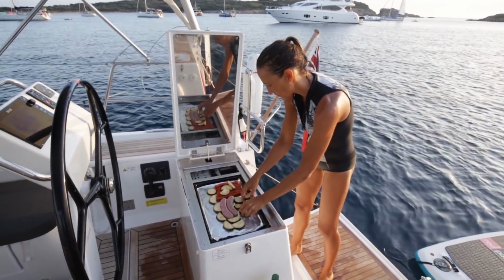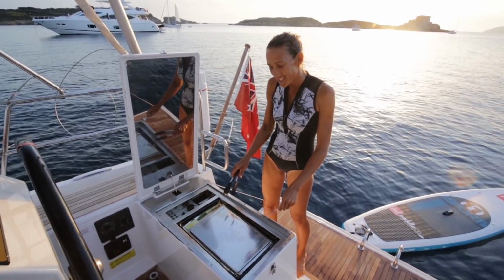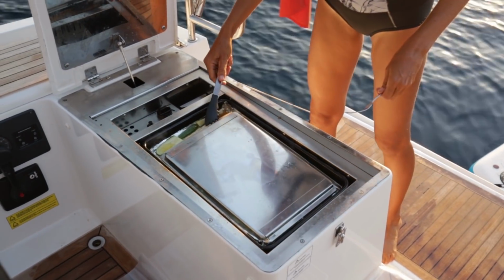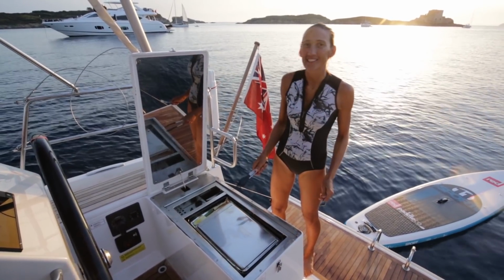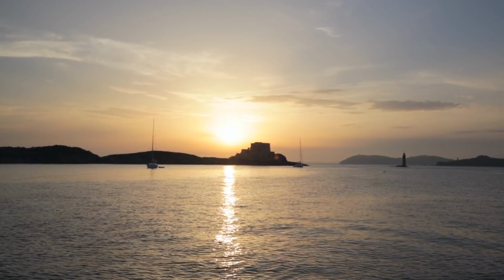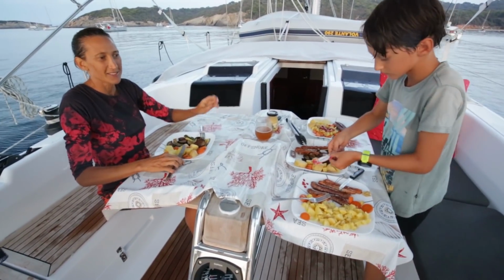Perfect spot for a barbecue. This is my new technique for keeping in the heat and all the juices and the oil that normally splashes all over. So, gonna look after the teak and also use a bit less gas and a bit tastier with all the juices under there. Looking good. Okay, bon appetit.